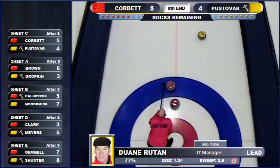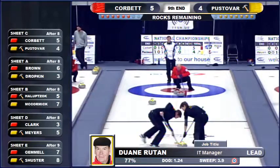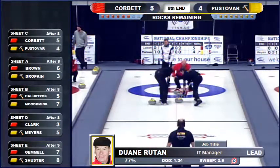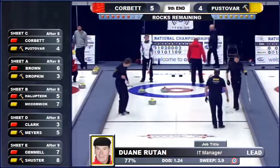Well, a couple stones in there that Paul's got to deal with. And again, they're staggering in such a way where if you make the roll, you're not probably making the double. So it was a good miss, if it wasn't going to be lined up perfect. Didn't quite make the double and didn't quite get around the guard. Peeks out the other side.